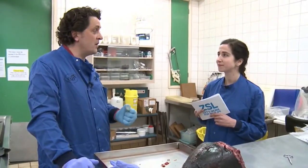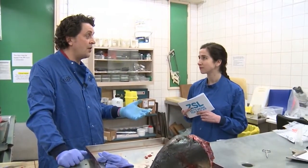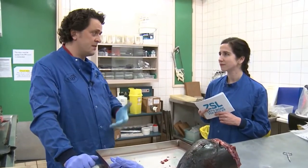One thing we haven't talked about tonight, if I can mention it briefly, is the issue of large whale entanglement, which is a form of bycatch.